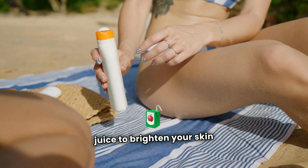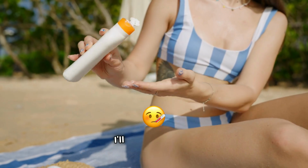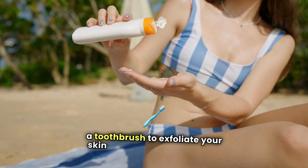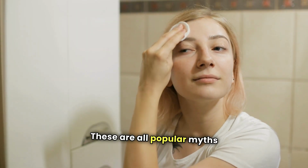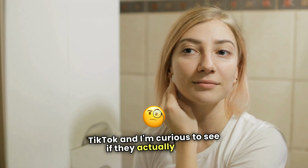I'm going to be testing a few different skincare myths, including the idea that you can use lemon juice to brighten your skin, and that applying aloe vera gel can help reduce acne. I'll also be testing the idea that you can use a toothbrush to exfoliate your skin, and that drinking plenty of water can completely clear up your skin. These are all popular myths that I've seen circulating on TikTok, and I'm curious to see if they actually work.